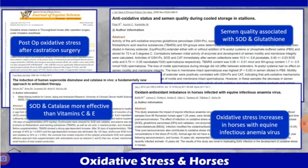This talks about reproductive health. So you see here, stallions, the semen quality is associated with lower levels of SOD and glutathione. What does NRF2 do? Boost those. You can see, again, equine infectious anemia. Here, SOD and catalase, those internal antioxidants that our horses' bodies make, are more powerful than vitamin C and vitamin E.